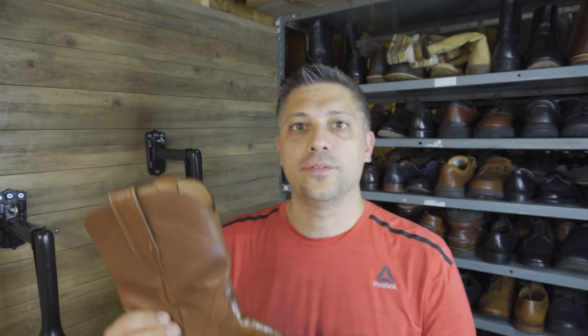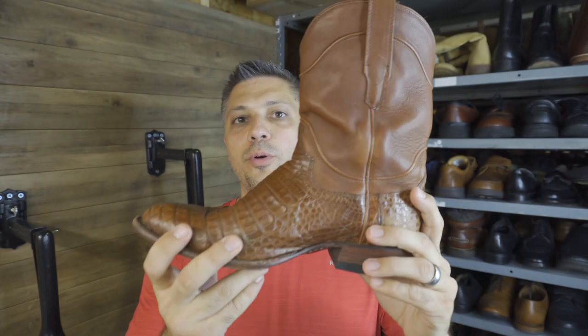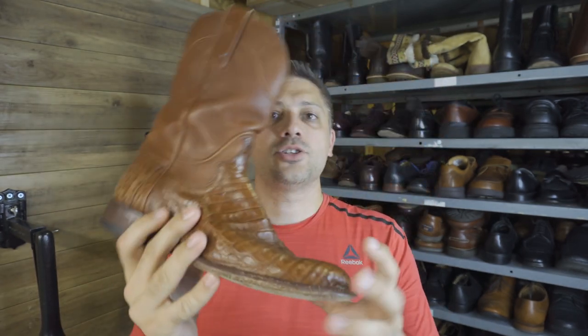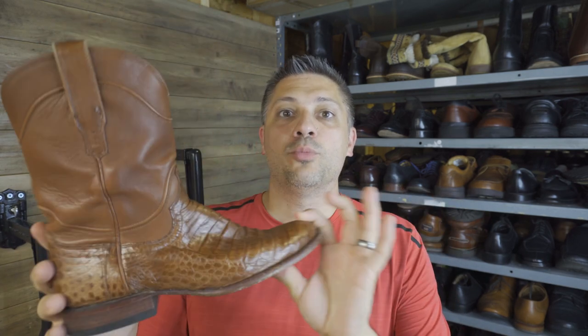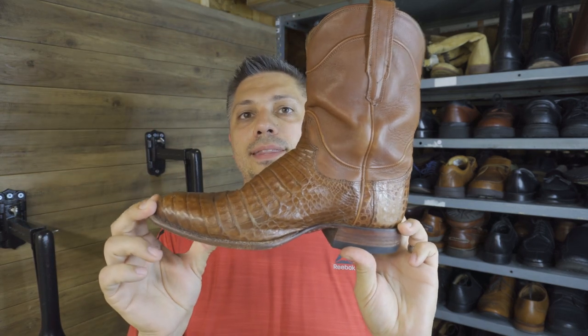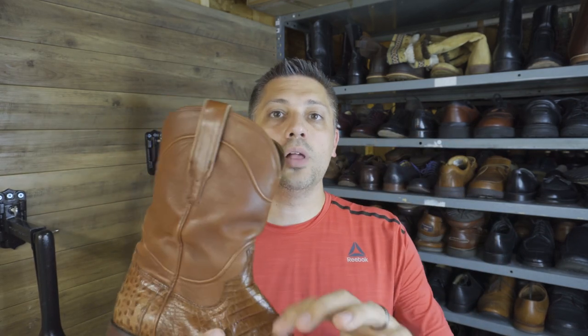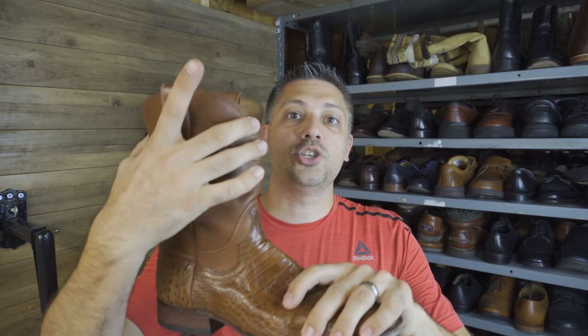All right, I have a pair of Tecovas Caiman Crocodile roper boots, and I actually own a pair of Tecovas boots, and I absolutely love them. So I don't know if that's what brought you to the channel, if you own a pair, but these are three reasons why I would buy a pair of Tecovas boots. One, the quality. They use a very quality leather, including the shaft of their boot, very soft premium leather.